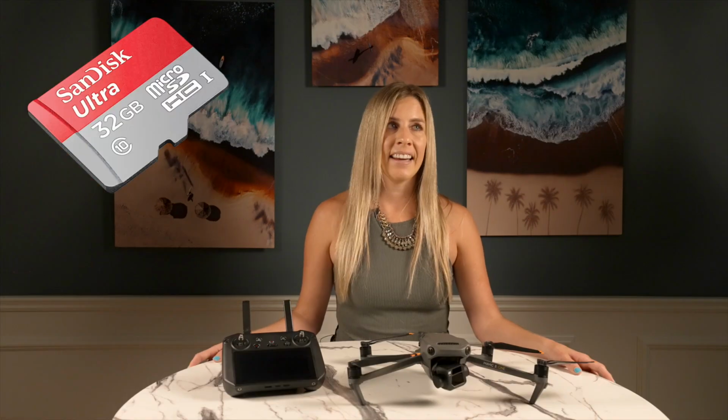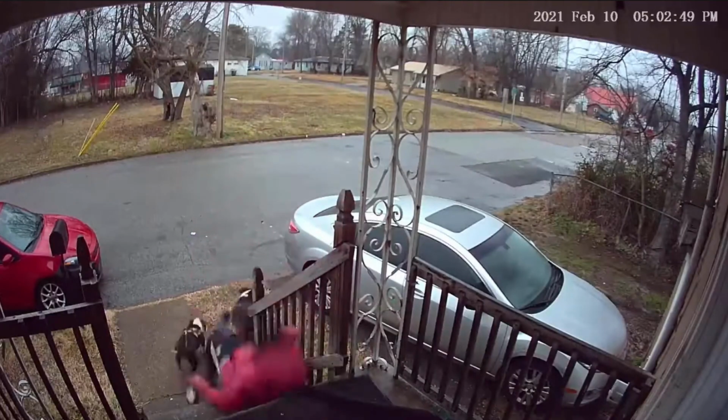The solid state drive is even more important to me than the cable, since it means I never have to worry about ruining or forgetting a micro SD card. And yes, I have forgotten it before, sue me. It's just one less thing to worry about when you're rushing out the door to fly at sunset.